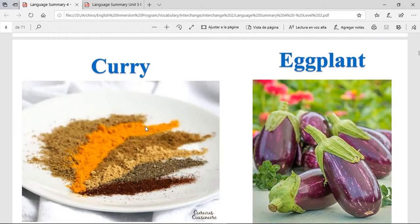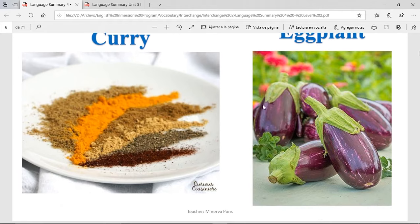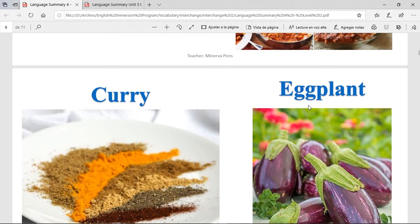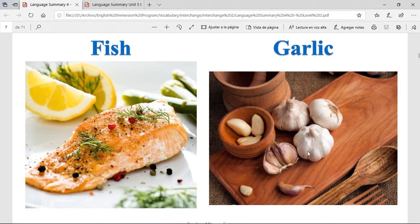Curry. Curry is a lot of spices and seasonings that we usually use with rice and a sauce. All of these seasonings are curry, and you can make a stew or something like that. Okay, this is an eggplant. I don't know why it's a plant that is an egg, because this doesn't look like an egg at all, but it's called eggplant. Fish. Fish are the animals from the sea, and as food, it's like this. This looks delicious. Garlic. This is called garlic, and it's really used to season your food.